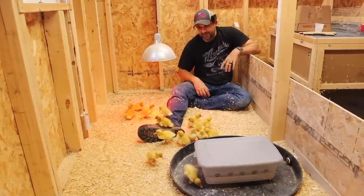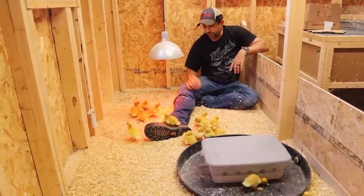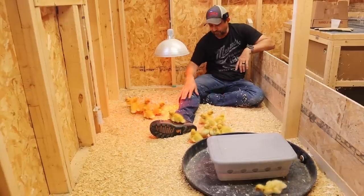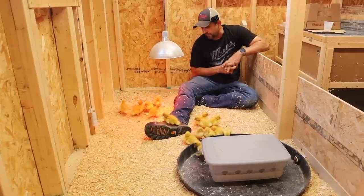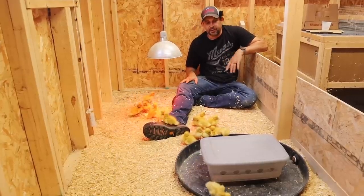Well, you can see that these guys are all doing well. Looks like they've fallen in love with my leg here, probably because it's near the heat lamp and they think it's my leg that's giving them the warmth, not the heat lamp. So we're gonna let them settle in. They've had a long journey. They've been in the mail for the last 2 days, but it looks like they're all doing well. So we're gonna let them settle in, take a nap.